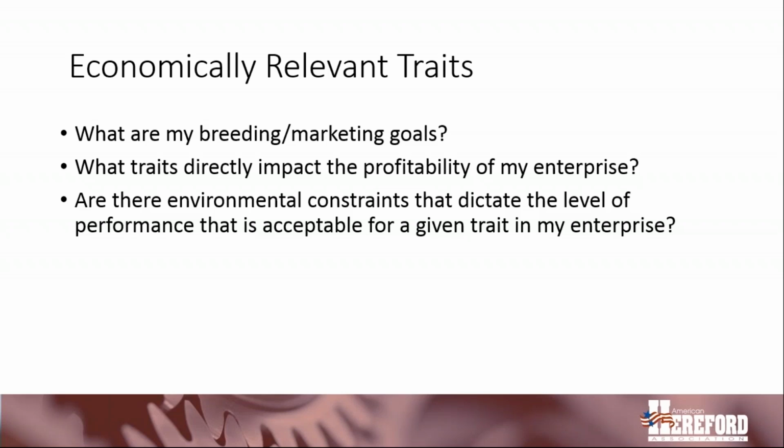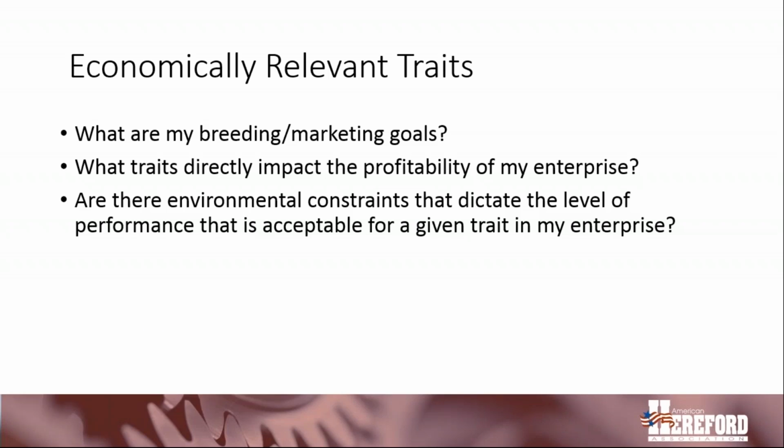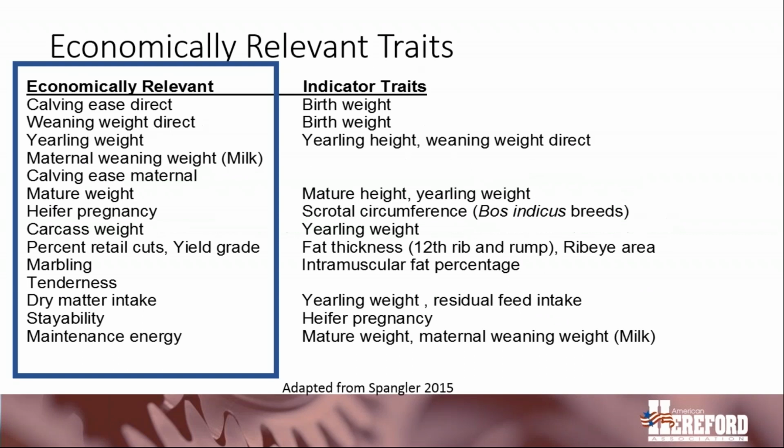Look into those traits and what you can improve on relative to profitability or the cost aspect of it. And then for some operators, there's no doubt that environment can maybe constrain or dictate the potential level of performance. And so using these selection indexes and maybe gearing down on milk production in a drought scenario, or adding more cavities with a selection index is definitely something that may fit you.